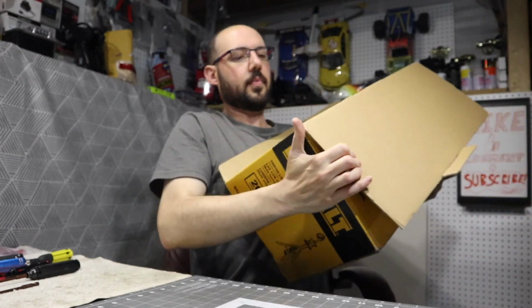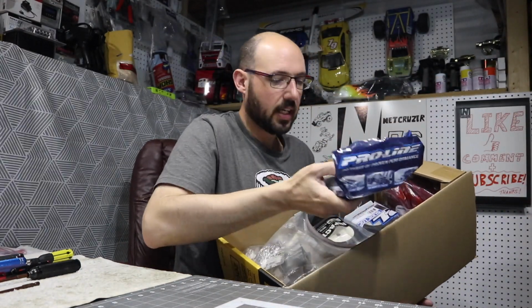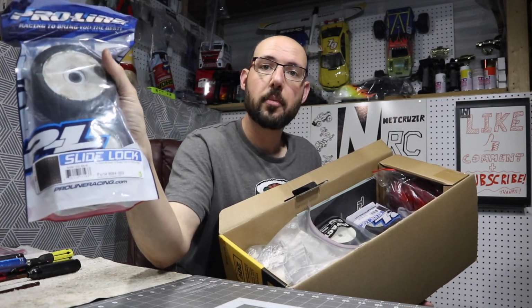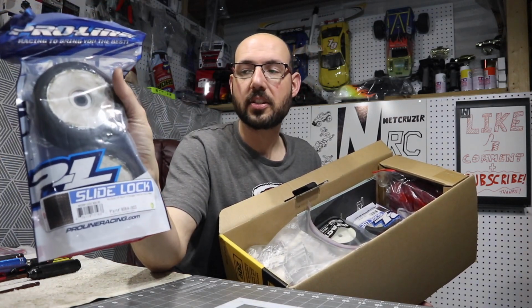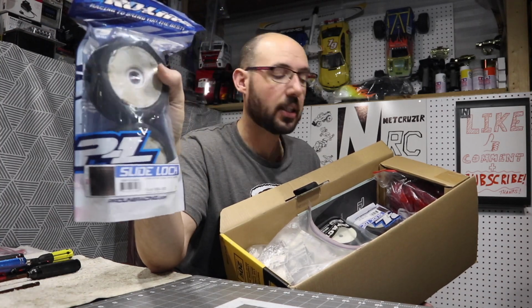Okay, this is full of stuff, and most of this is tires. A set of slide locks. Every package I pull out, there's a full set. So, a set of slide locks. These look to be about 70% new.